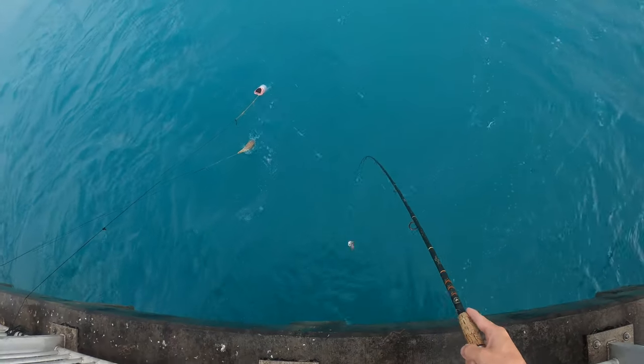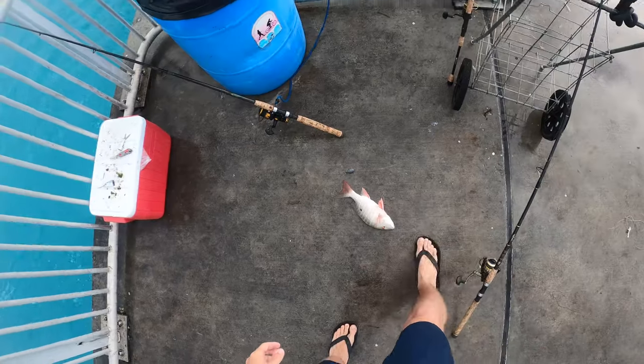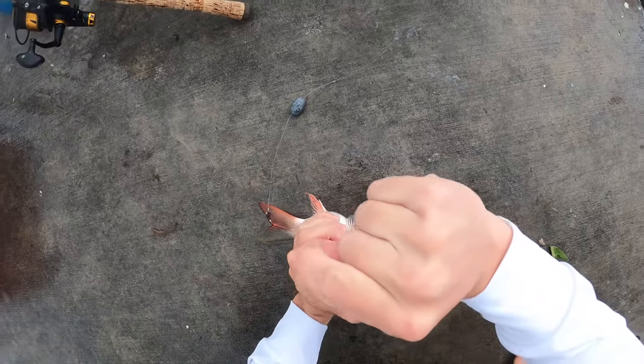Little mutton. Hell yeah, buddy. There we go. Boom. Baby mutton. Wow, you inhaled that hook too.